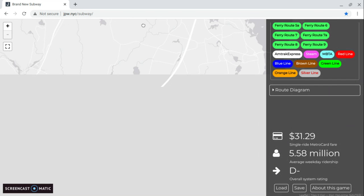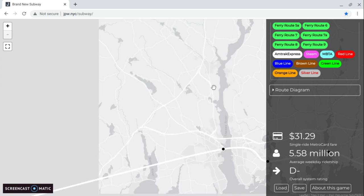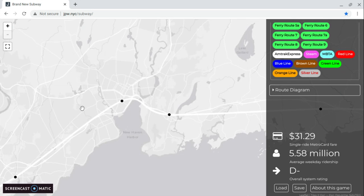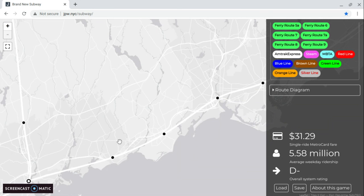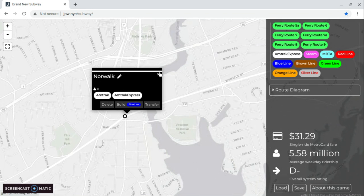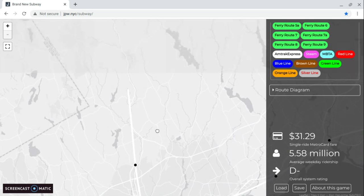So this actually is a lot like the Northeast Corridor in real life, the Amtrak Express branch between Norwalk and Boston. So Norwalk, Connecticut. For those who are wondering, this is Norwalk right here. And then this is the local branch. These are the stops it makes.